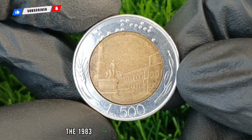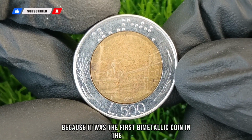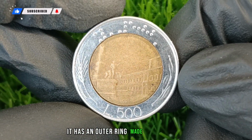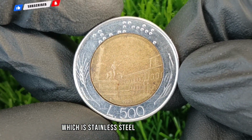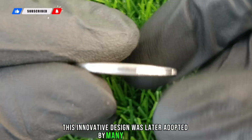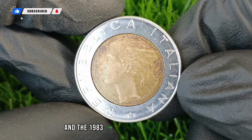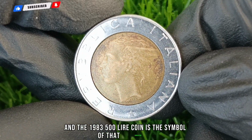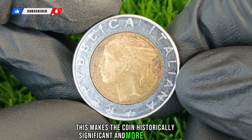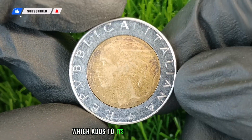The 1983 Italian 500 lire coin is special because it was the first bimetallic coin in the world, combining two different metals in one design. It has an outer ring made of acmonital, which is stainless steel, and an inner core made of bronze. This innovative design was later adopted by many countries around the world, but Italy was the pioneer, and the 1983 500 lire coin is the symbol of that innovation. For collectors, this makes the coin historically significant and more desirable. It is not just a coin. It is a world first, which adds to its collectible value.